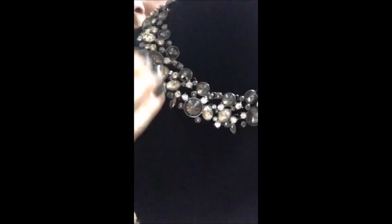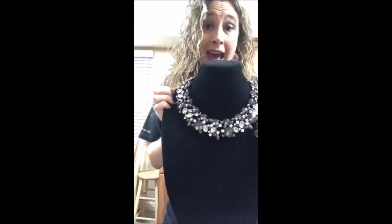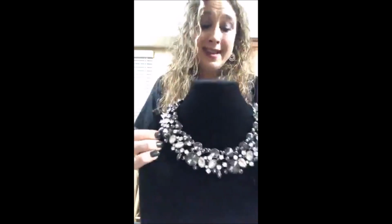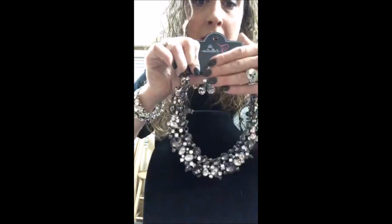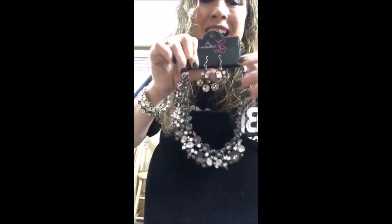So this is in the gunmetal. It is like a bib necklace. I mean, come on, ladies. Going to the opera, anyone? Got a hot date? Going out for New Year's? Boom. And it's gunmetal. P.S. I got a gunmetal crown while I was out. Okay, so this is in the gunmetal. It has the white. It has the smoky colored gems. I have to add it.